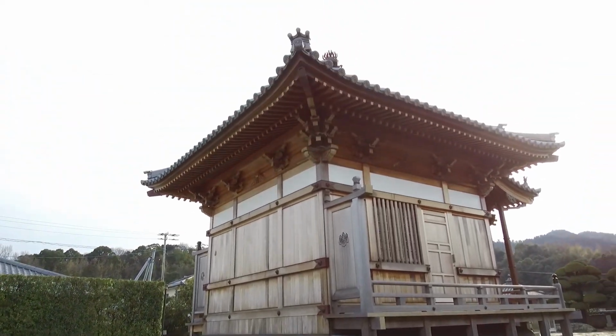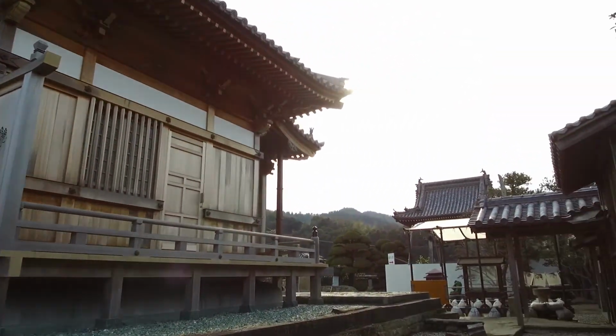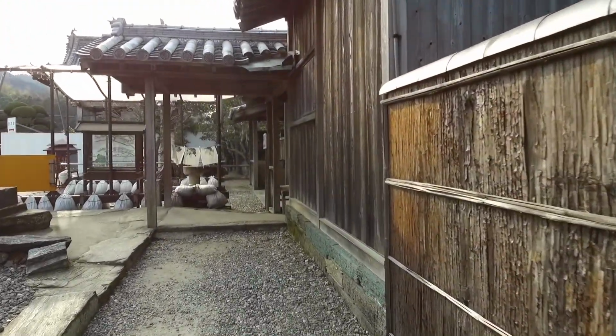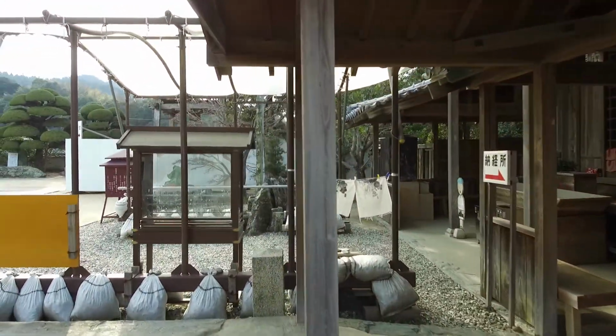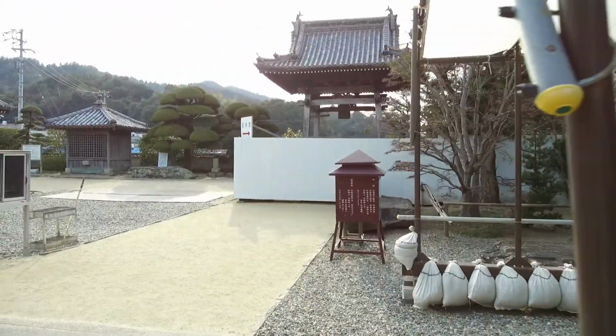So it looks like they built the Daishido first, and now they are working on the Hondo. I'm not sure when it will be done. So if you come and visit, maybe the Hondo will have finally been completed, or maybe it will take 2 years, 3 years, or decades to complete.